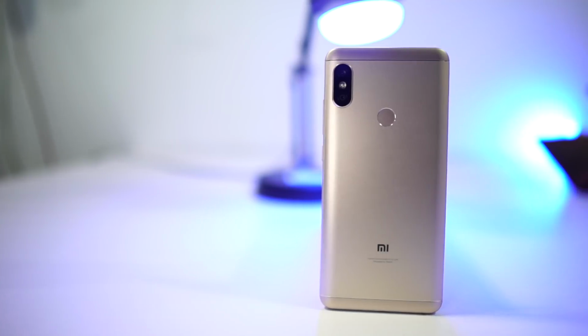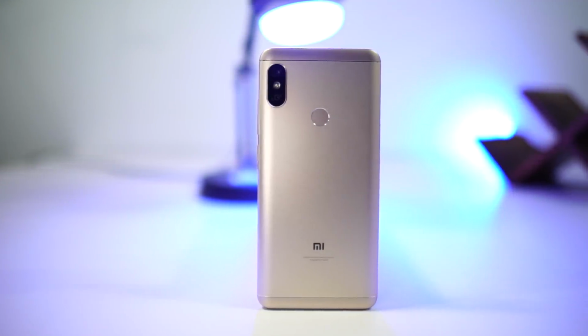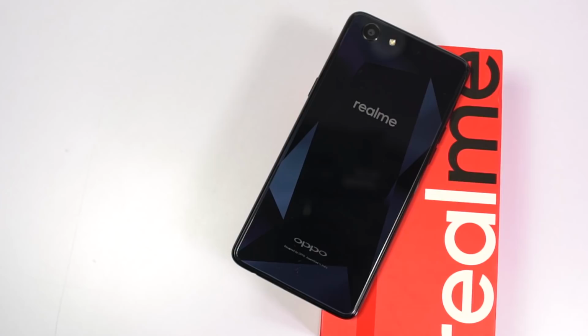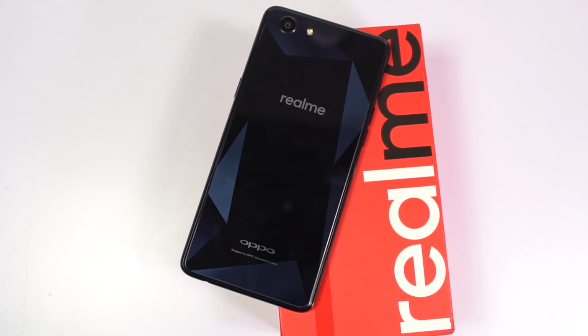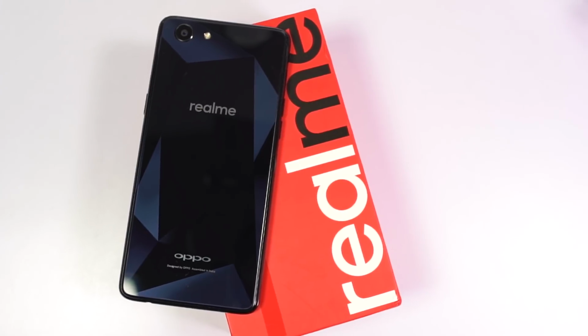If you're a photography enthusiast, go with the Redmi Note 5 Pro. If you know how to take better pictures, Redmi Note 5 Pro will give you better pictures. Now if it was me or if you want my suggestion, I'll suggest you go with the Realme 1 6GB RAM variant. It's a great value for money. Lack of a fingerprint scanner is a slight inconvenience, but we are getting many other good things.